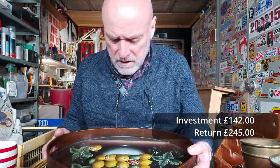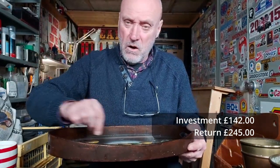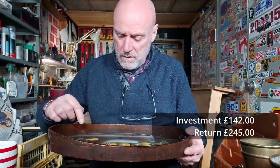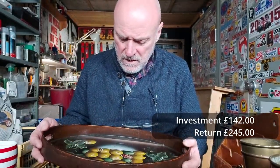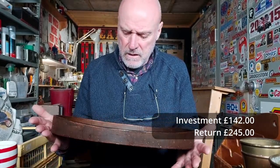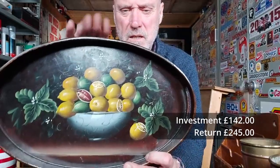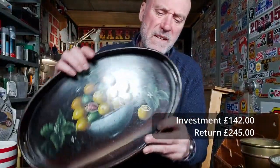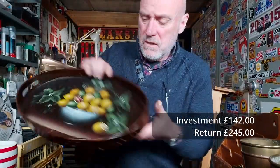Now, there's no signature that I can see. But again, sometimes these artists are a bit crafty and they hide them. They hide the signature on a leaf or, you know, around the edge of one of the pieces of the fruit and lemons on this occasion. That's fantastic. Would you call it bargeware? You might do. Or it's not tollware because it's not on tin. This is wooden, and it's bent wood as well. And it looks like it's mahogany to me.